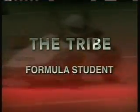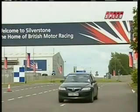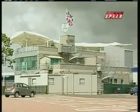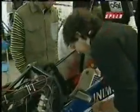Welcome back. We take a look now at a novel competition that's helping to tempt young people towards a career in motorsport engineering. Budding engineers will head for Silverstone this July for a competition that puts the next generation of racing brains through their paces. It's called Formula Student, and it's open to university students from around the world.